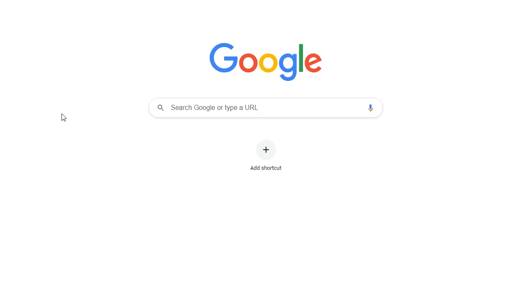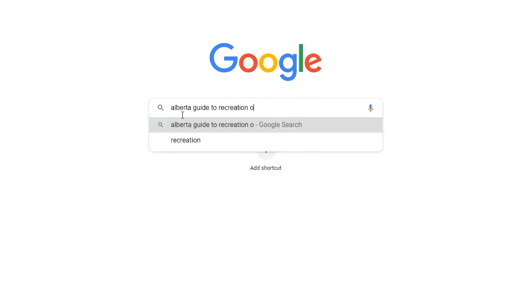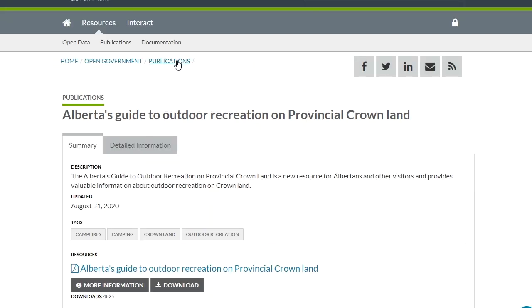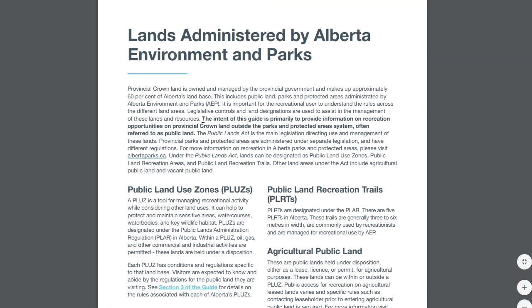I'll show you. To start planning your outdoor adventure, I suggest looking at the Alberta Guide to Outdoor Recreation on Provincial Crown Land. Now, the guide contains an abundance of information about recreation on Alberta's Crown Land, but it focuses on the areas outside of parks and protected areas. So this is often referred to as public land. It gives an overview of the different types of activities you might get up to on Crown Land, and it tells you the best practices and the rules for each one. It also has information on each of the public land use zones, or PLUSs, in Alberta, which is likely where you'll be going if you're recreating outside of a national or provincial park.